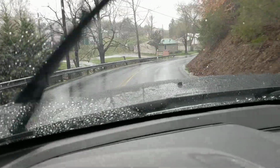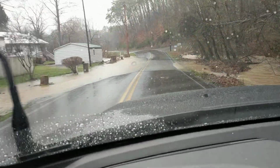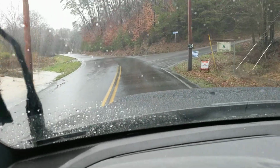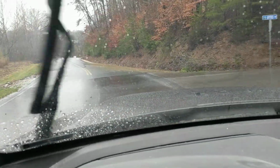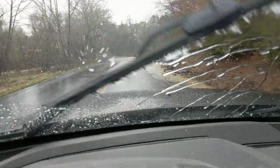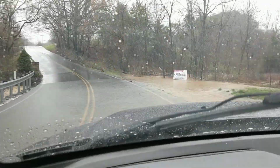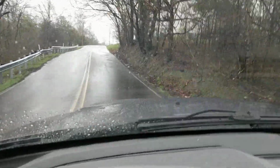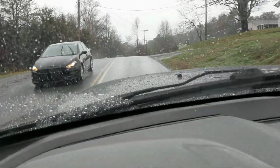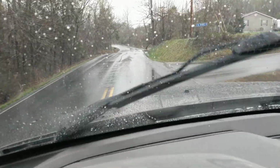And continuing on 139 toward Asheville Highway. Another spot with about 3 inches of water coming across at Bird Road. Lots of debris in the roadway. Another about 3 inches of water in the roadway. Passing Banks Trail.